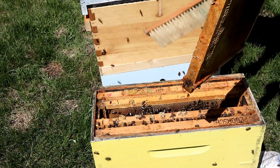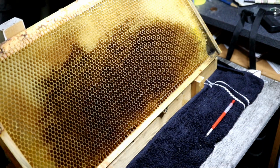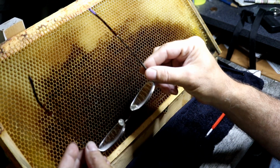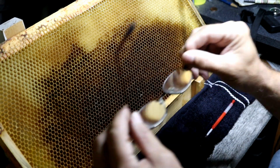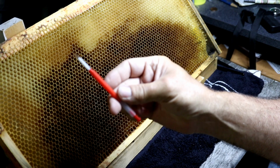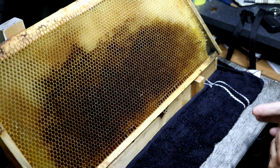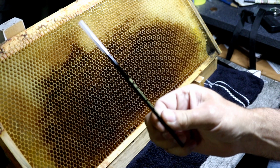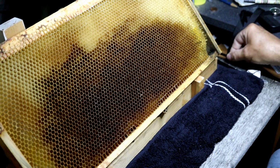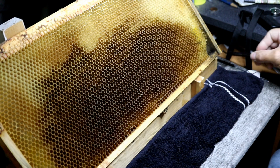Okay. All right, I'm going to set this over here. So I have my 3.25 power glasses to aid me here. I have a Chinese grafting tool here, which I have sanded down the tip a little bit to make it a little bit more flexible. I have a 000 paintbrush, actually, and I have a JZBZ grafting tool.